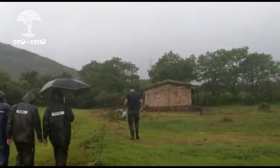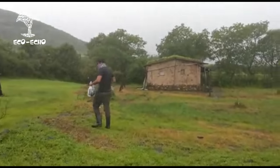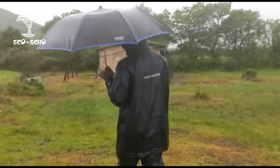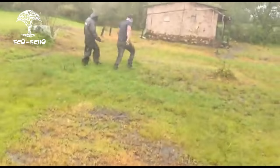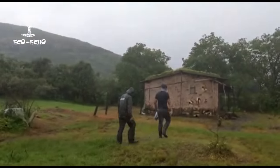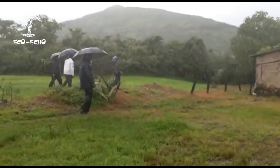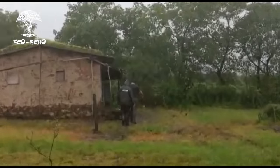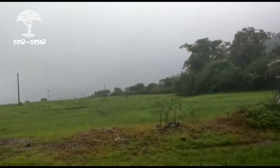Ensuring that the leopard is not there. We have forest officials as well as our team members with all equipment. It is very important to approach cautiously, making noise so that there is no mishap. These are the forest officials with villagers. Those are our eco team members who are entering the place where the leopard cubs are situated.